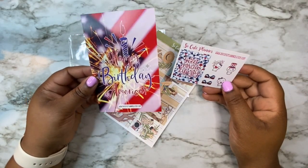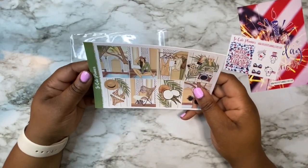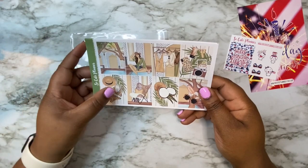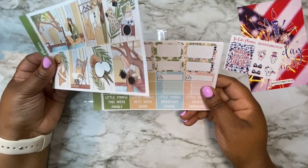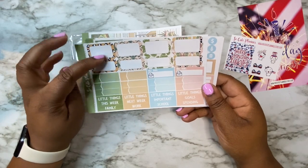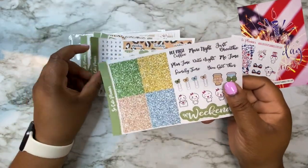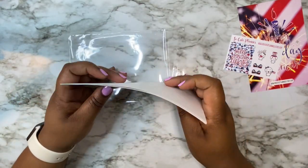Oh, I thought it was a happy birthday to me. It's Happy Birthday, America. So, we have the So Cute Planner. Listen, I can immediately look at this and tell you why I purchased this. Anything with leopard, pink, lemons, I'm on it. I'm going to buy it. It doesn't matter. It could be a toilet seat. I'm going to buy it because I love it. I love these boxes. So that's the kit for So Cute Planner.